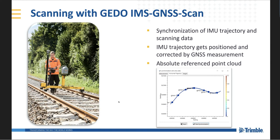Again, for certain sites, we can work with the GNSS accuracies by combining the inertial system and its trajectory together with the GNSS position for correction, and then in the GEDO Scan Office we can follow through with the absolute point cloud. So there are three ways of generating this absolute position: either with the total station and scanner, with the IMU and scanner, or the GNSS and scanner. So depending on what your needs are and how the site is, you've got the ability to complete the task.